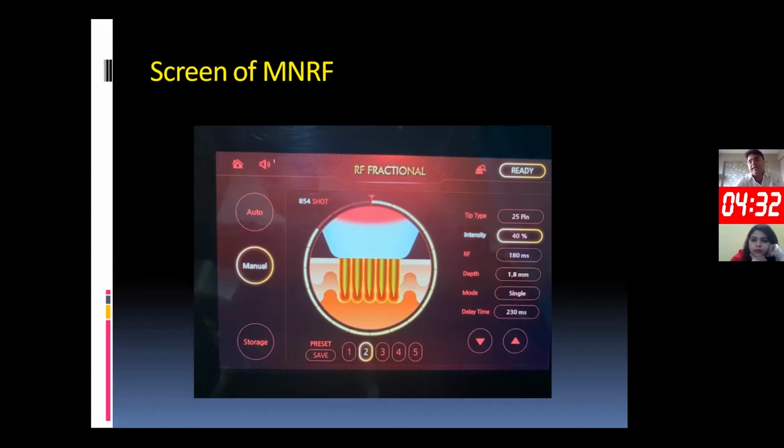I will come to it in the next slide. Then comes the RF time. The depth, we all know at what depth is the scar. Mode is whether you want to have a single pass or a double pass. If you want a double pass, then you have to select double here and then the delay time, meaning you keep the probe there fixed and keep your leg pressed. So the second pass will be immediately after the first pass, after that delay time.